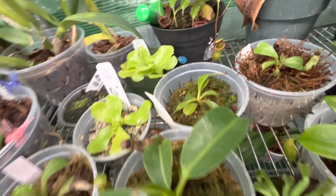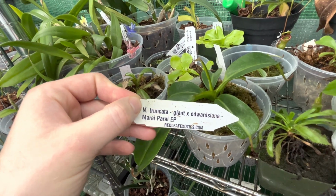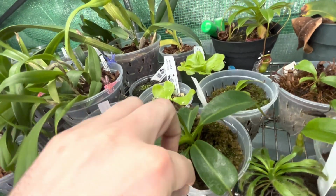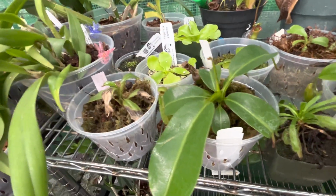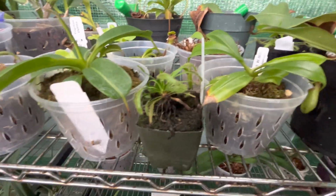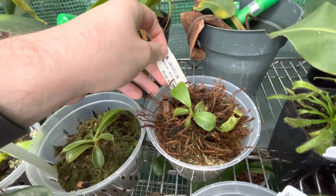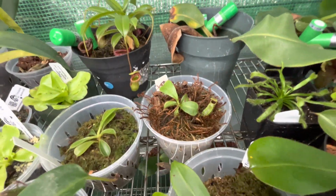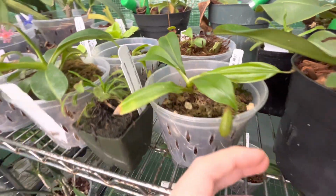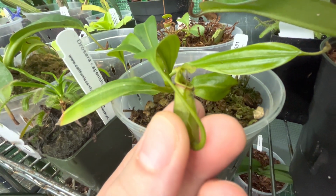Nepenthes lowii, Nepenthes truncata giant by Edwardsiana. It'd be nice to cross the Edwardsiana truncata with the Veitchii Edwardsiana. Then I have Capensis drosera. There's a Nepenthes Veitchii A. Here is a Bicalcarata. There's the little teeth under there.